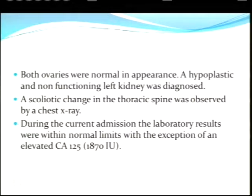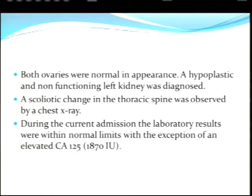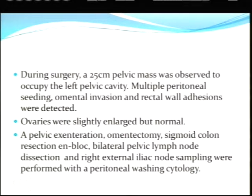The left kidney was small, hypoplastic, and there was a scoliotic change in the thoracic spine on chest X-ray. The only abnormal result was CA125 that was very high. The normal level goes about 35. So at surgery, they removed the 25 centimeter pelvic mass on the left side of the pelvic cavity with multiple peritoneal seeding, omental invasion, and rectal wall adhesions.